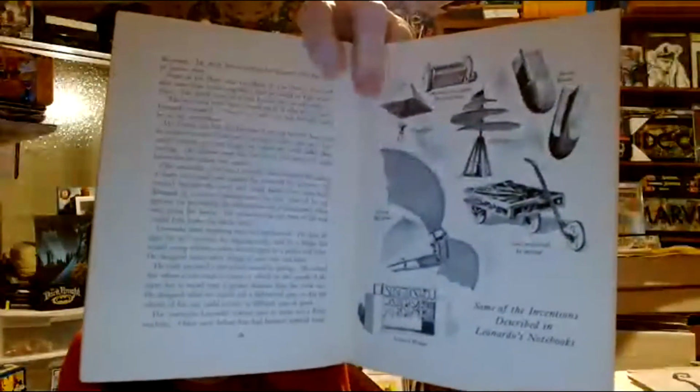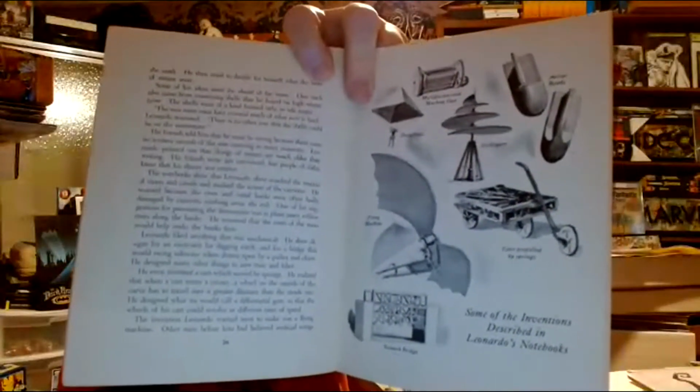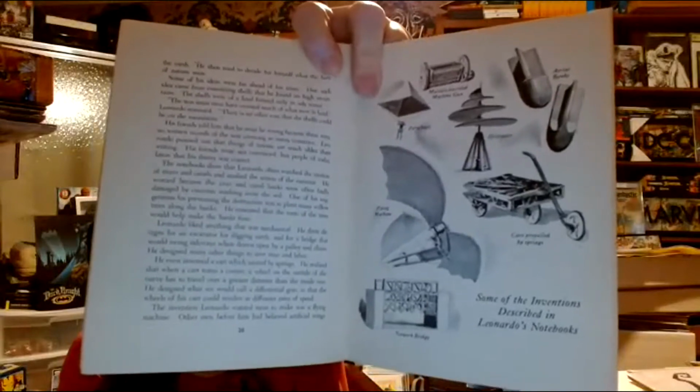Representation. Here's some of his inventions. Helicopter and a flight and a wagon, whatnot. Bombs, I guess. Aerial bombs, helicopter, multiple barrel machine gun, parachute, flying machine, cart propelled by springs, and network bridge. Way ahead of its time.